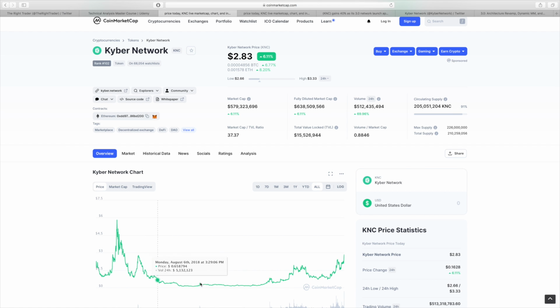So we already completed a portion of this cup and handle pattern, and now we will be looking at very quickly here, probably within the next week or two, a move above $3 plus. And I think that's what's going to initiate that move towards $5, which I will talk about more in just a second. But overall here, got a couple interesting indicators.